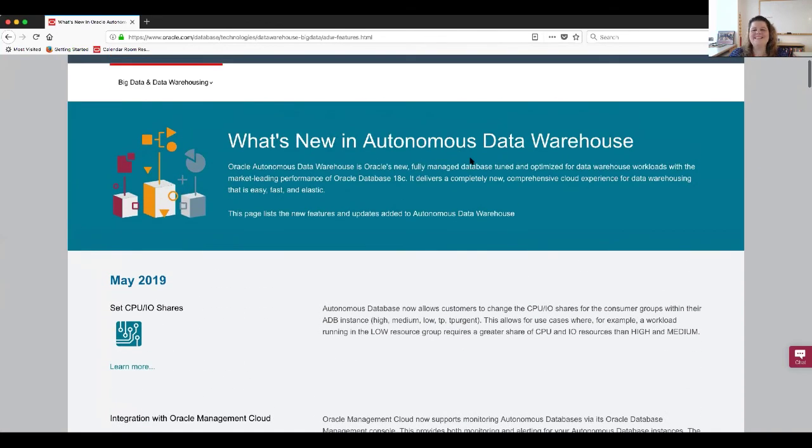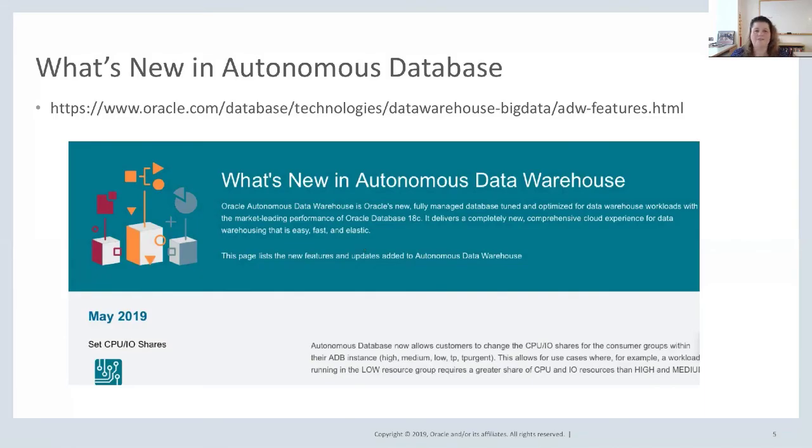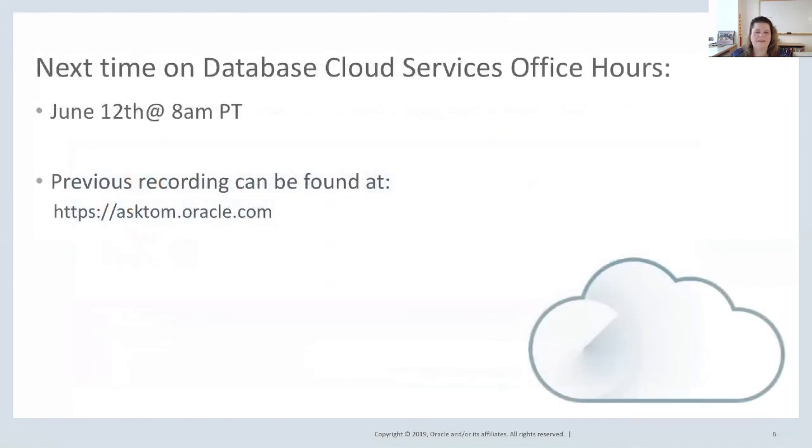So for more information, please take a look at what's new in the Autonomous Database. I know it says Autonomous Data Warehouse, but these also apply to the Autonomous Transaction Processing database as well, I should say. Okay, so thanks, Maqsood, for that. That was a great overview.